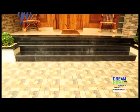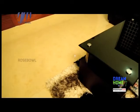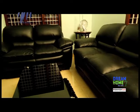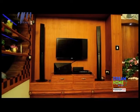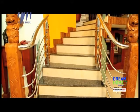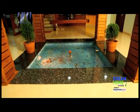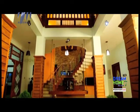Interiors again, they've started with the veranda, which I feel is black granite steps, and the other rooms are white vitrified, and a mix of granite also is there. Interior-wise, if you look at the drawing room, there is a black leather sofa which faces a TV wall. I feel the space is slightly too small for a big couch sofa like that. The staircase is winding, and right when you enter, like a court, there is a water body and a fountain. And the pillars are wood paneled.